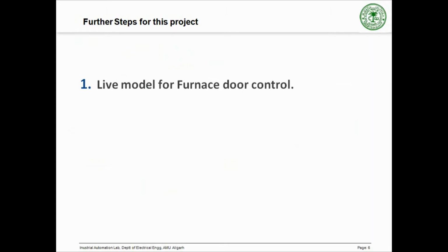Since improvement is a never-ending exercise, there are a few steps that can be further implemented to make the project more advanced, for example, a live model for the automatic furnace door. So, this was all about the automation of the furnace door.